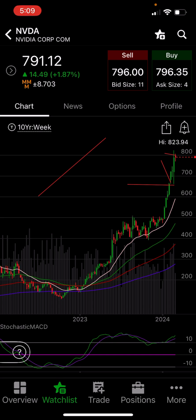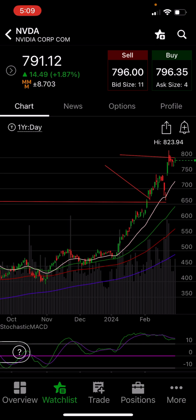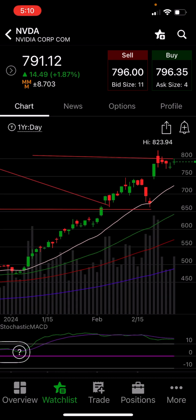Let's go to a daily time frame, and we're going to come back to the weekly. The first sign of actual resistance Nvidia has ever had at this level is happening right now. Will it get above 800 and stay above it, using 800 as support? We don't know, but currently, let's zoom in here. Currently, we are below the $800 level for a couple days in a row.